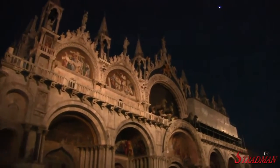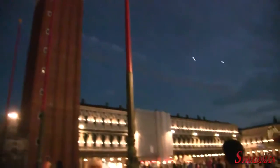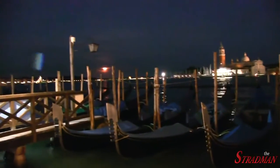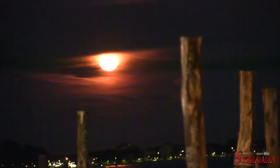Look at that. So we're in St. Mark's Square, here in the center of Venice. Look at that moon. Wow.